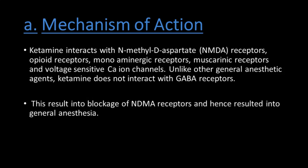Mechanism of action: ketamine interacts with NMDA receptors, opioid receptors, monoaminergic receptors, muscarinic receptors, and voltage sensitive calcium ion channels, but it does not act on the GABA receptors. Ketamine blocks the NMDA receptors, and the result of this blockage is general anesthesia.